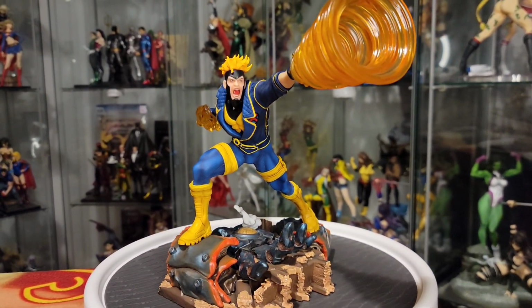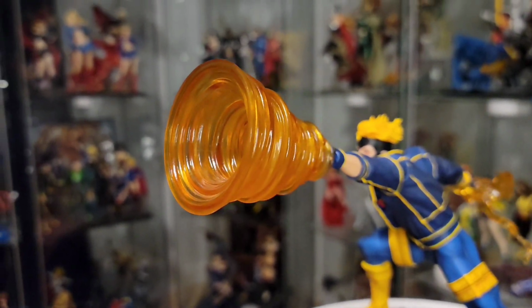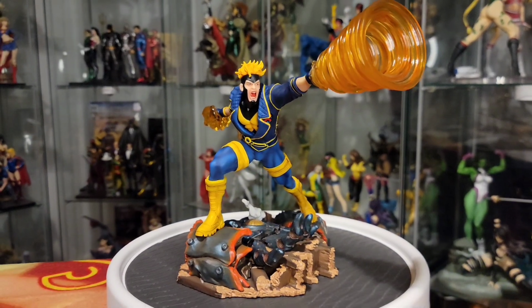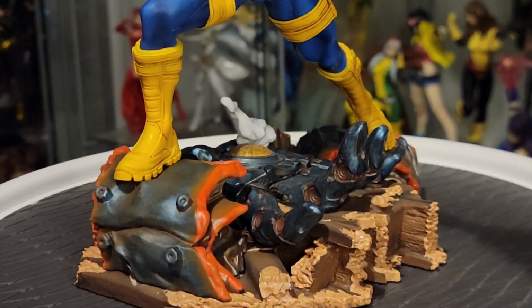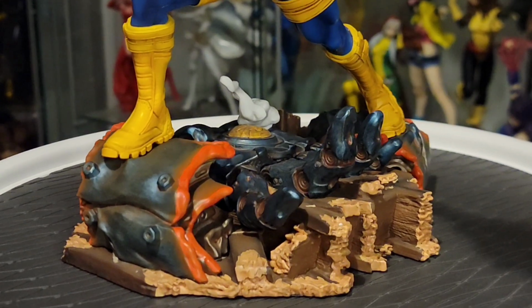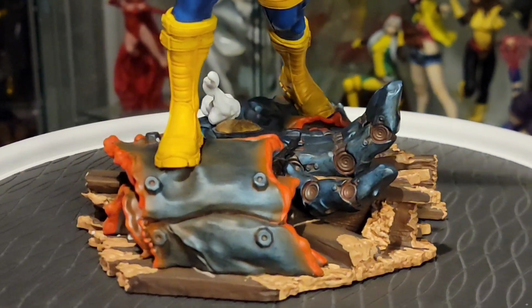Wow. So, as you can see, it's just kind of like a whirlwind, a translucent whirlwind effect. It's pretty cool. So I'm going to zoom you guys in, let you take a closer look at it right this second. Now, as you can see here, the base, again, has the debris from the floor of the school. And having that little added smoke thing is something that's just kind of neat. I wish they would have done that with more of these.